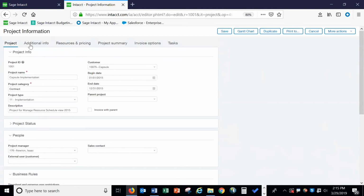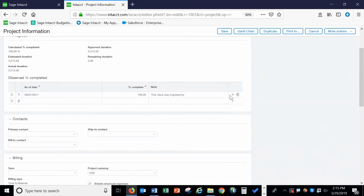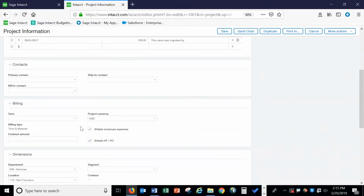Next, under additional info, I can also track progress against budgets, observe complete percentages, any contacts, and some billing information. So you can see this billing type is time and materials, but they can be milestone based or whatever type of billing you'd like to perform.